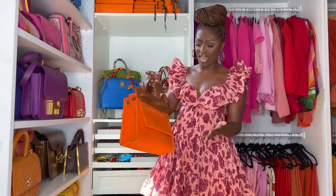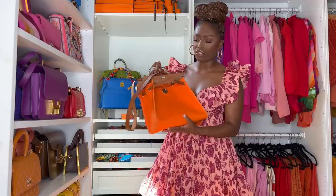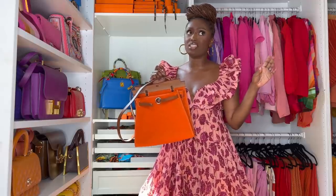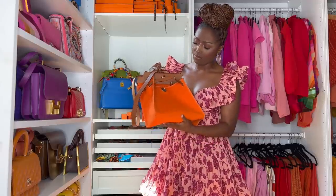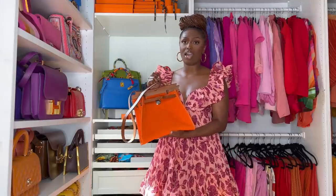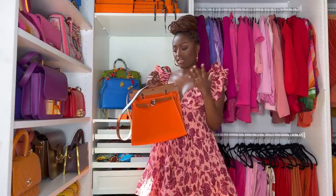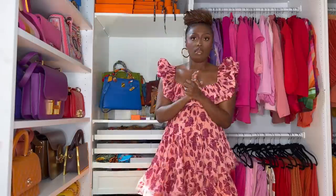But I feel like I would rather just play the Hermes game and get one of the bags that appreciate really high in value, like the Constance, the Kelly, or the Birkin, rather than just go ahead and spend a little bit on this.